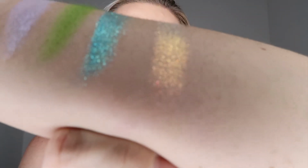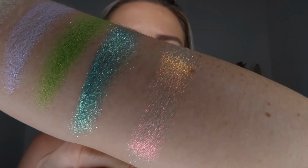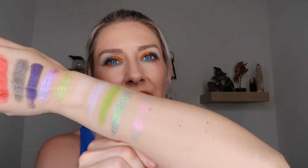Look at the shimmer on there as it's trying to focus, how sparkly that is. And then once it actually focuses, you can see the purplish pink to orangey to gold on there, just absolutely stunning. And if you were to put that on top of a darker base, oh, so gorgeous. And so I'm going to let you guys have this one.